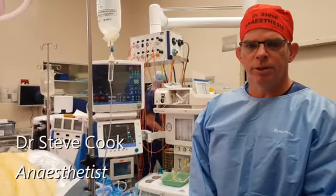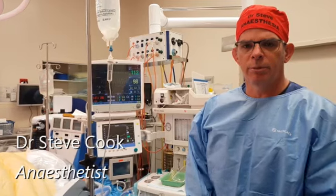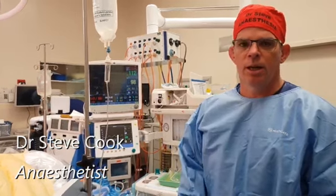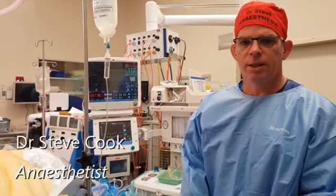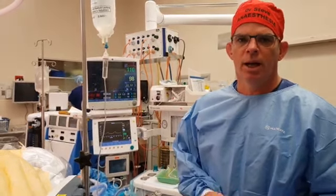Today we've got our first patient, he's asleep. He's had a spinal anaesthetic where we put a tiny little needle next to your spinal cord and put some local anaesthesia around it. That's been done, and we've also put the patient asleep for a general anaesthetic as well. The reason we do a spinal is it gives fantastic pain relief.